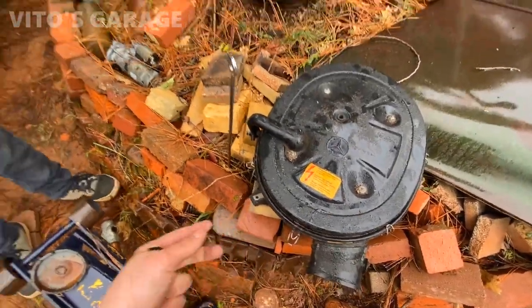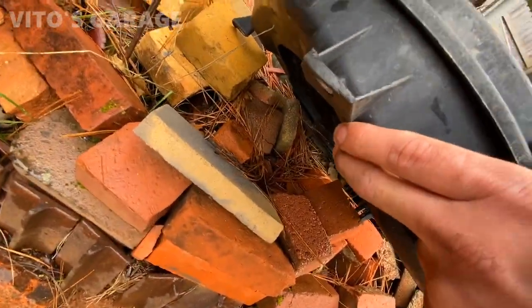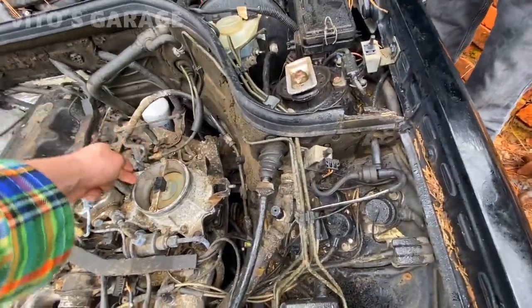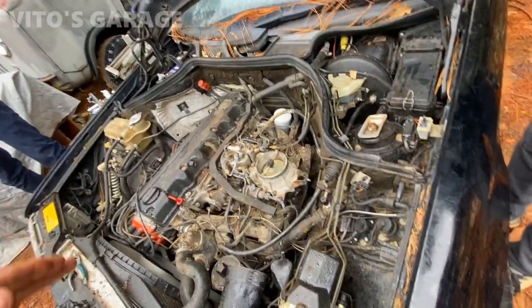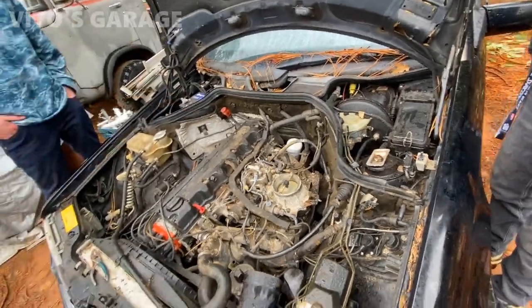All of them? Yeah, unclip all of them, because on the bottom right here, as you can see, there's a seal. Oh, and that seal has to go around this right here. Okay. This distributor right here. Yeah. This is called the fuel distributor on these cars. This is a mechanical fuel injection. All right. Yeah. This is not a carburetor. This is something in between the carburetor and electronic fuel injection.